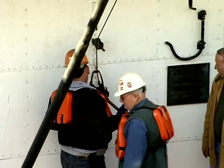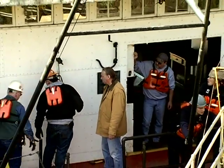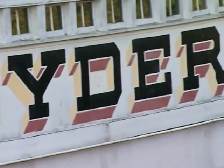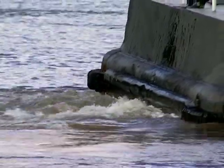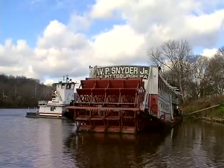It took a long time to get the Snyder to this day, the day she's leaving for repairs, which will keep her afloat. The Ohio Historical Society has the responsibility to make sure all the I's are dotted and all the T's are crossed, and we've done that. So let's get a new hull underneath that boat. Let's go. And just like that, after years of worry and frustration, the Snyder is on her way.